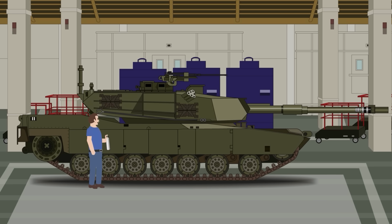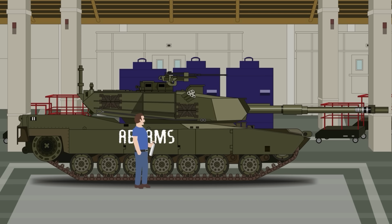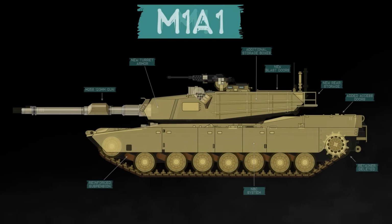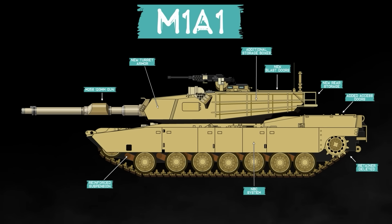It was named the M1 Abrams, in reference to Creighton Abrams, who had been the head of the U.S. Army in the latter stages of the Vietnam War, and one of the XM1's most fervent advocates before his death. Over the next 40 or so years, the M1 Abrams went through a series of upgrades. In 1985, it became the M1A1, when it was given an armor makeover to deal with the new Soviet 125mm gun.